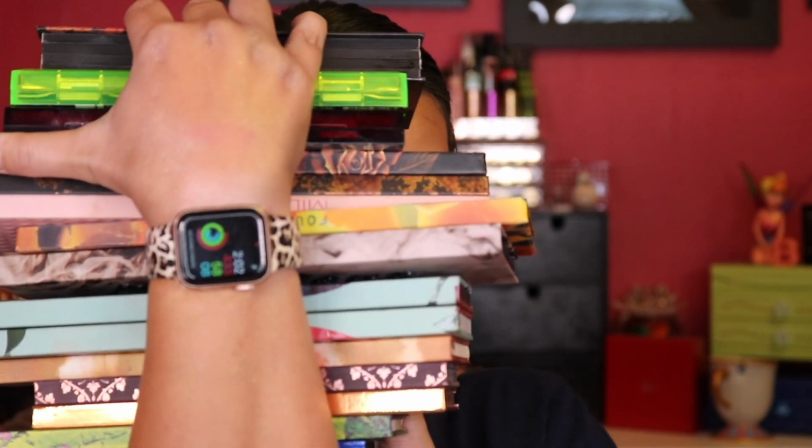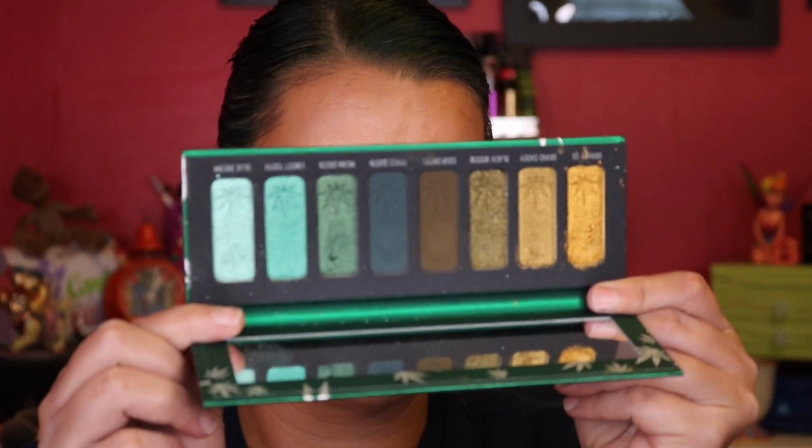Next up is Melt. I own all of the Melt palettes. All of them. Melt is one of my favorite brands. It's not because of their shimmers, it's because of their mattes and their branding. So we're going to go through, I'm probably not going to swatch a bunch of this because there's a ton. So we've got the Smoke Sessions. Love that color story.